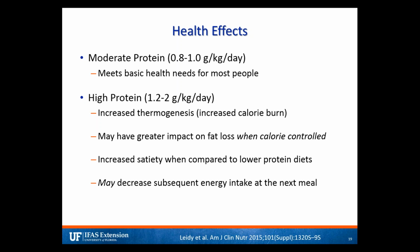Another thing is that it might have a greater impact on fat loss when calorie controlled. So that is a key point here. The difference is really observed with protein regardless of whether carbs or fat are restricted. So the main focus here is on the protein being high in a calorie controlled diet. It really doesn't matter whether it's carbs or fat that are high or low. And this kind of begs the question with the whole low carb, low fat controversy. I think the question really needs to be, is there sufficient protein and is it calorie controlled, not how many carbs or how many fats are in the diet.